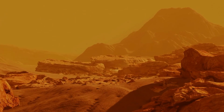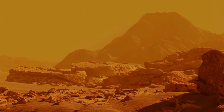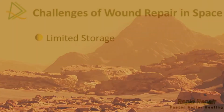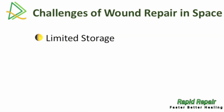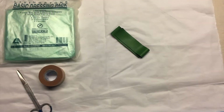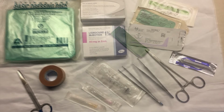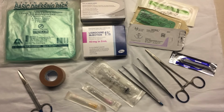One of the problems of doing wound treatments in space arises from the limitations of a frontier environment, where there is limited space to store equipment within a habitable zone and extremely challenging conditions outside the habitable zone. It is more efficient to have smaller, fewer items which can do more and have the few small items which remove the need to use larger, bulkier items.